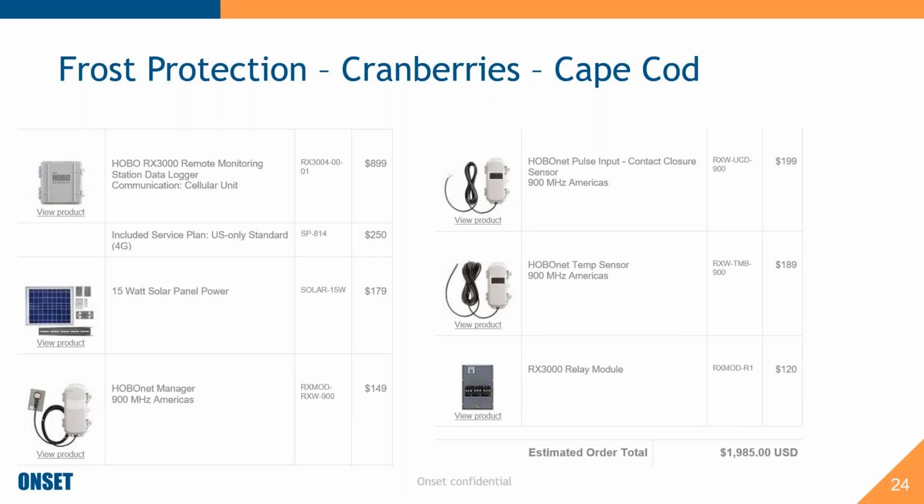Yeah, absolutely, Rich. So again, a lot of these systems, you're going to see a recurring theme here, built around the same platform. For this particular application: same data logger, solar panel, the HOBOnet manager, which is the wireless receiver, and the temp sensor. But for this application, we're adding the relay module. You can see the cost in there is $120. That slides right into the RX3000. And also a pulse input adapter.